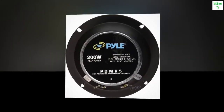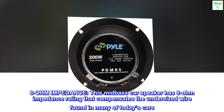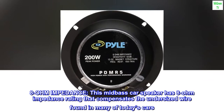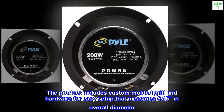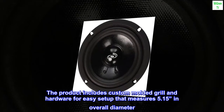magnet structure. It's an all sealed back design that looks great and is durable. 8 ohm impedance: this mid-bass car speaker has an 8 ohm impedance rating that compensates for the undersized wire found in many of today's cars. The product includes a custom molded grille and hardware for easy setup that measures 5.15 inches in overall diameter.